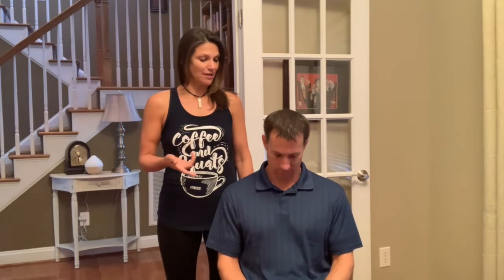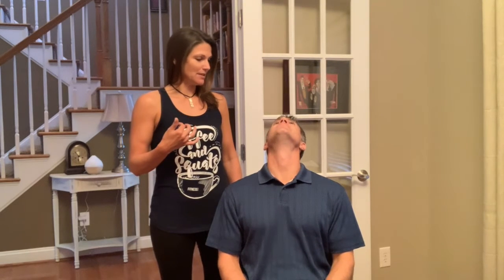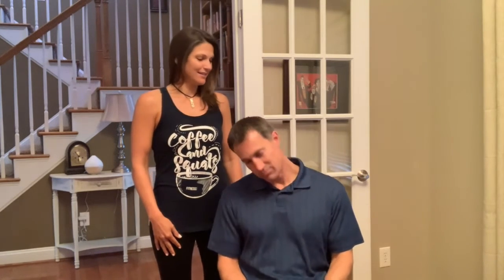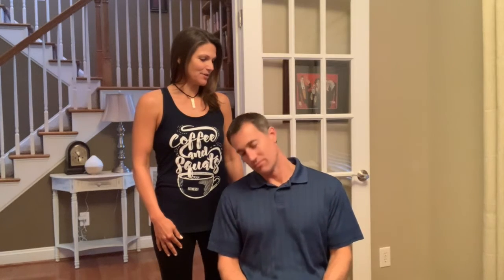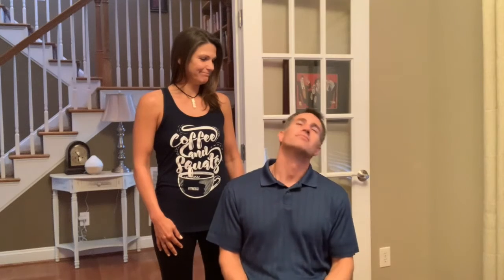Look down towards your chest, and then look up towards the ceiling. From this position, you're going to roll your neck clockwise a couple of times. Very good. And then counterclockwise a couple of times. Good work.